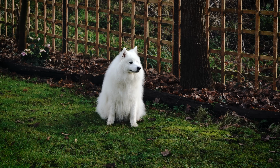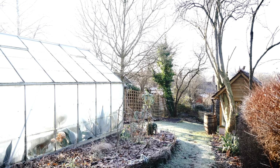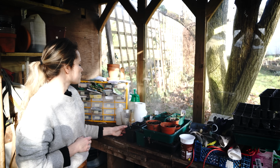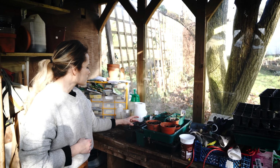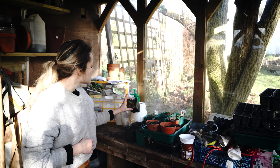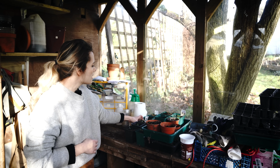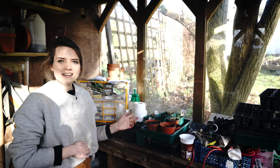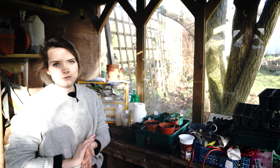We still haven't had our last frost here, so I'm not starting my seeds in the greenhouse or in the shed. I'm doing those in the house. But the things I've got in here are just overwintering seedlings from last year. So I've got my hollyhocks that I sowed last year, and they're still really tiny, but just keeping them out of the frost, and they seem to be quite happy in here. But I will show you how I'm sowing my seedlings in the house, and we can sow our first few.